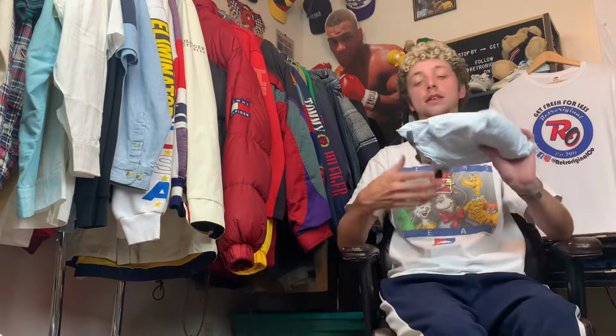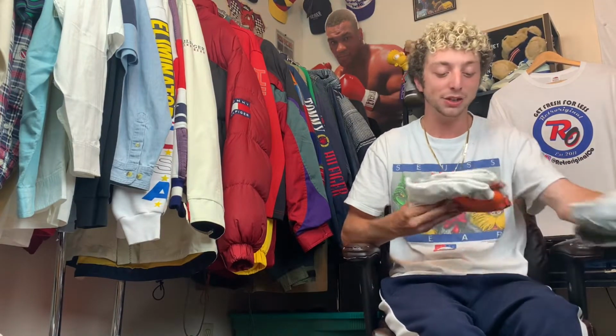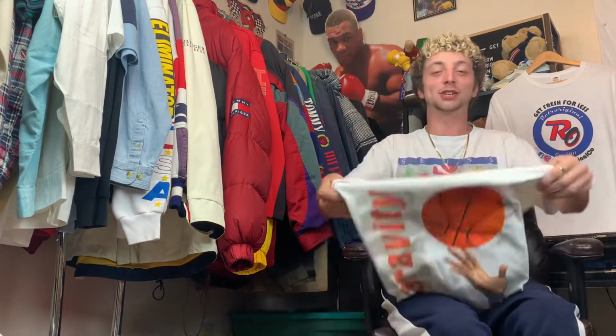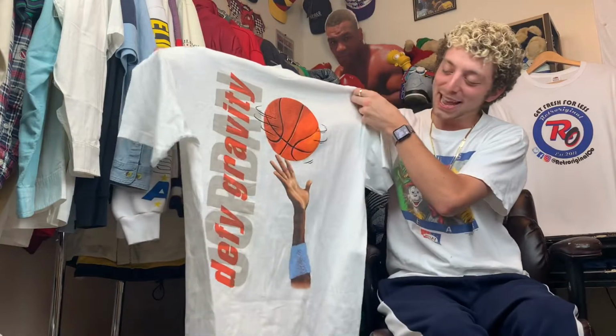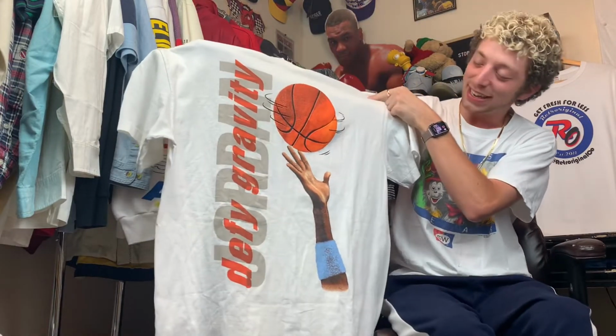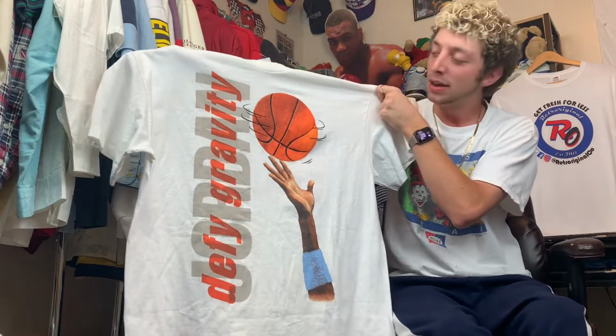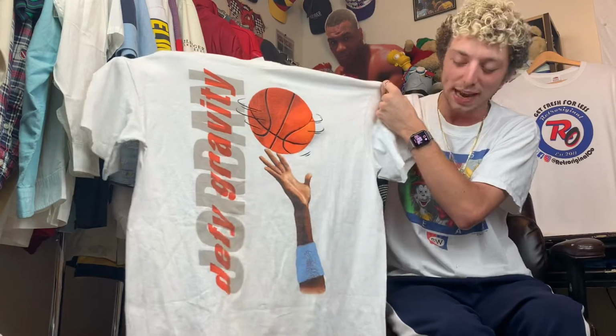All right, let's get into our next package here. We got a little white poly, pretty much your standard method of delivery for a t-shirt. And surprise, surprise, that's what we got. Let's check this one out though. Bang, that Defy Gravity. Now, my man's got the most recognizable forearms in the game, spinning that basketball with absolute ease. I know you know who this athlete is.